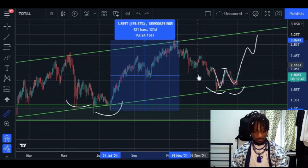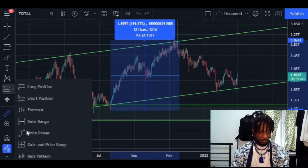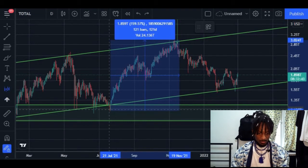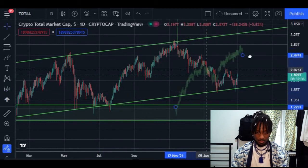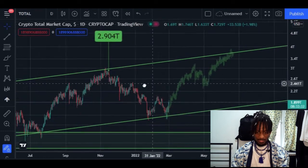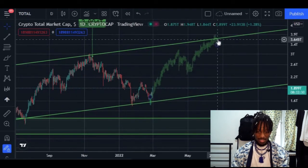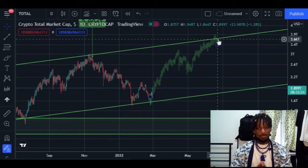Now, let's say this happens again. Let me take the bar patterns and copy the price formation from here all the way to the top, and let's say we overlay it right at the bottom. Where is that going to take us? By July it would take us to a 3.6 trillion market cap for the entire crypto space.